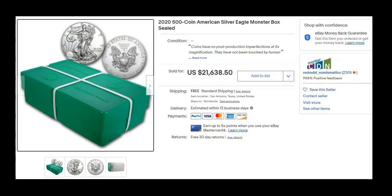This one was sold by Redoubt Numismatics. Interesting name. And that was actually on the 1st of the month. So this is the big sale of the month of February for the first day, and they are located in Texas.